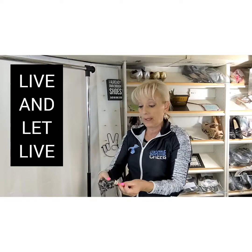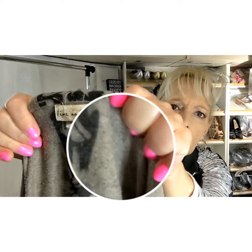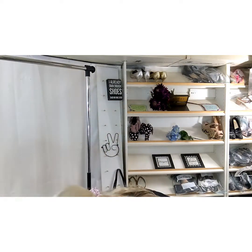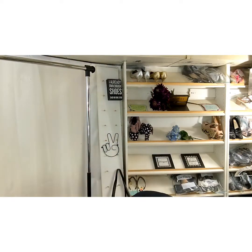But they do usually sell. Now this is a smaller size, it's not a plus size, it's a medium. I don't know. But I took a chance because I needed inventory, and it is a cardigan for winter, and it is a size medium though, and I don't know. Now if it was a plus size, it would have a bigger chance to sell.